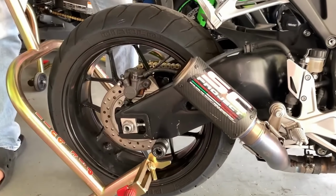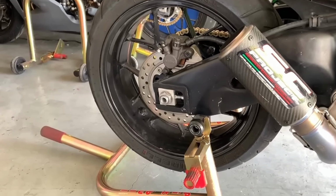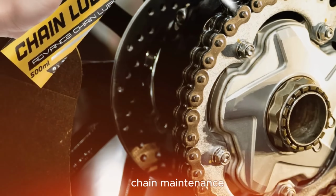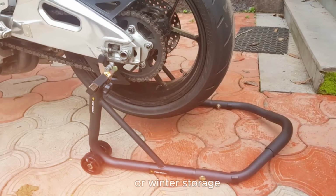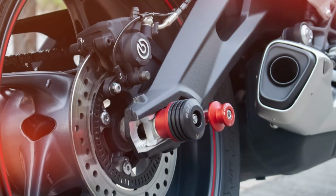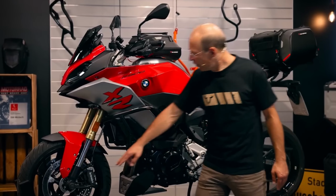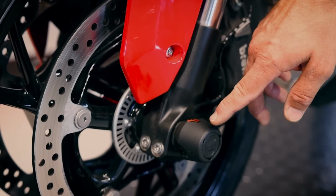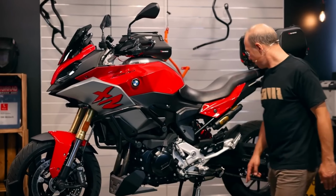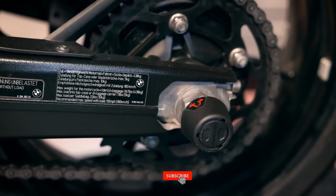These combo-style sliders mount to your rear, and sometimes front axles to give you 1. A solid pickup point for using a rear stand, perfect for chain maintenance, tire swaps, or winter storage. And 2. Protection for your swing arm and axle if the bike ever tips over or goes sliding down the road. And since they're mounted through the axle, they're tougher and less janky looking than those bolt-on swing arm spool brackets that snap off the first time you hit a pothole. It's clean, subtle, and smart.